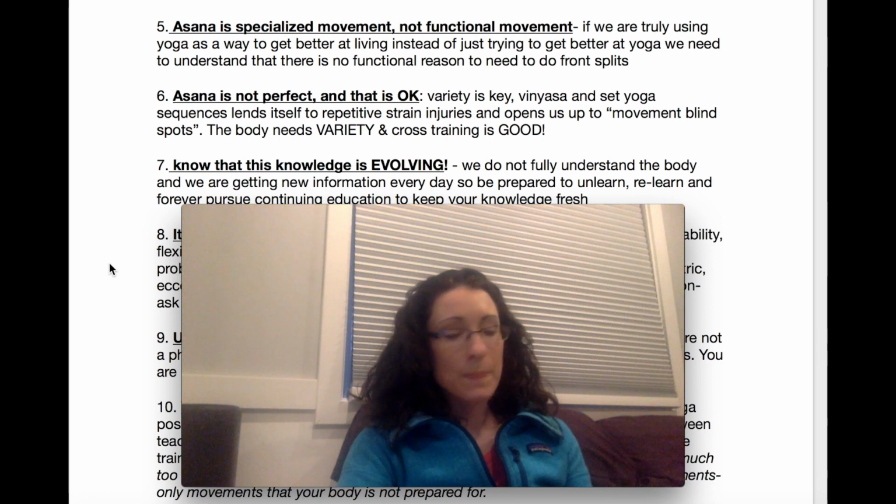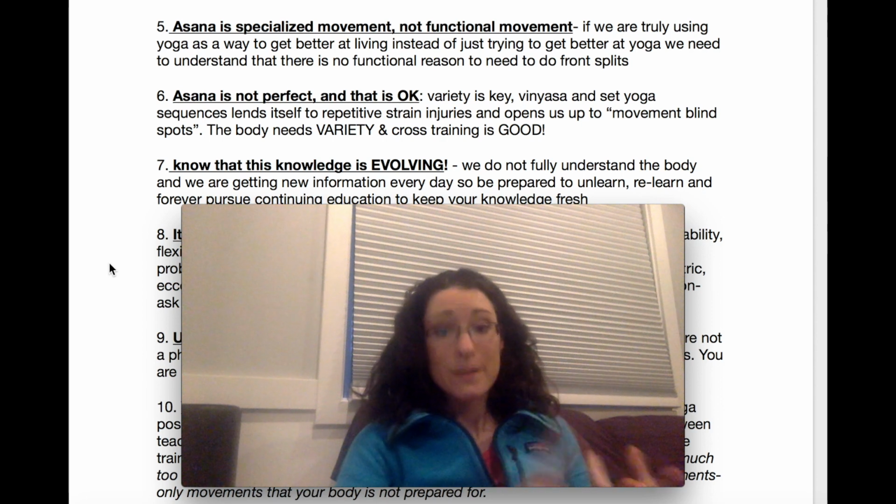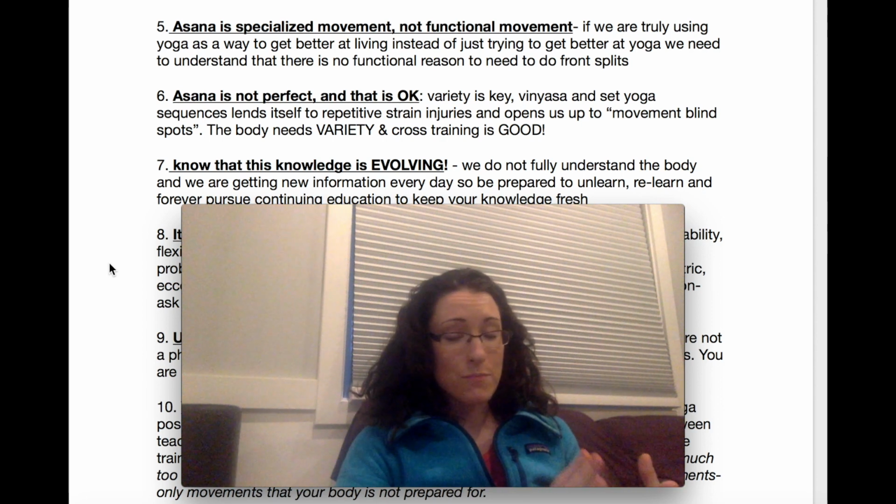The next one is that yoga asana is very specialized movement, and this really ties in strongly with my last point. A lot of the yoga asanas require a ton of range of motion that's just not really functional in terms of daily life. So if we think about movements that are functional, being able to get up off the floor, being able to sit on the floor is a very practical thing to be able to do.